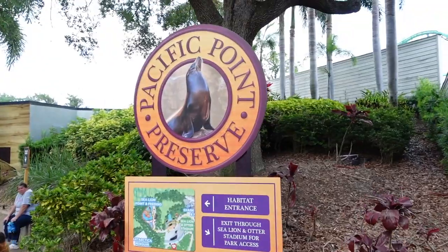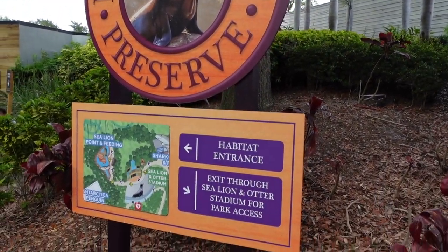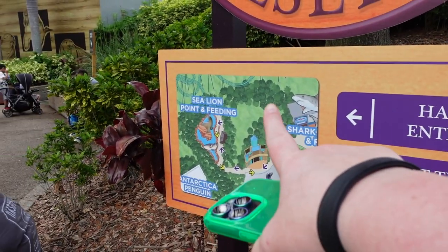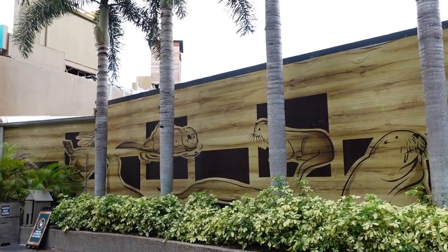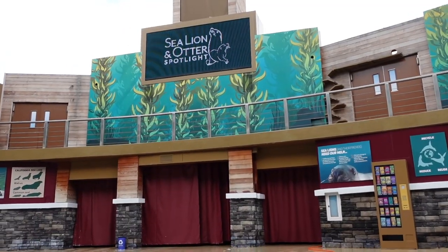So here we go. Alrighty, so here it is. This is the Pacific Point Preserve. And as you can see, the entrance is this way. And then there is the sea lion point in feeding. And this is so cute. I love all the detail up here on the wall. Oh my goodness gracious. Oh wow, this is really cool, guys.